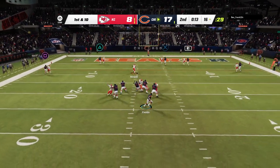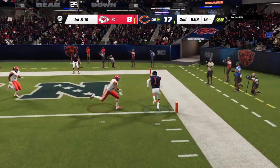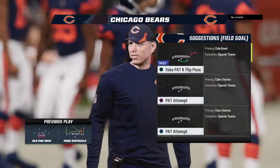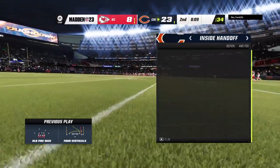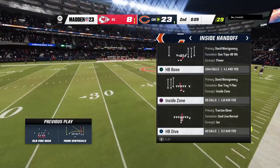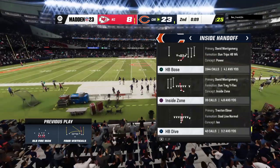On 1st and 10, Fields flushed to his right. And he is in. Touchdown, Chicago. Justin Fields in the final seconds of the first half. And the Bears would extend their lead here just before halftime. And that's a lead that excites a team as they head into the half. Good way to finish things off.